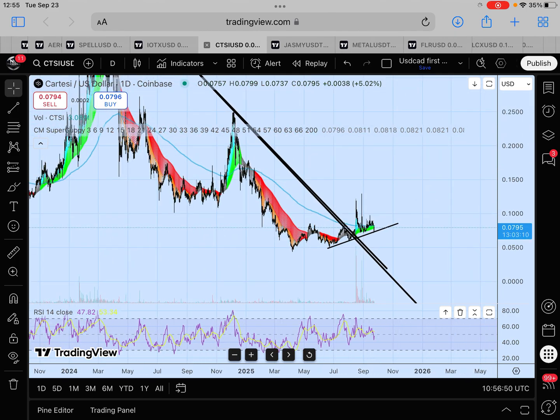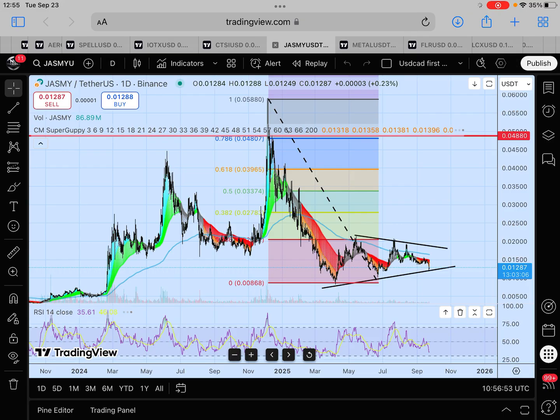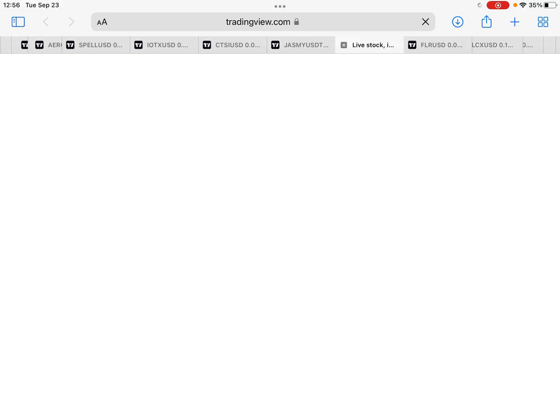So CTSI, not a bad risk to reward ratio on that. Jasmy was actually looking pretty good in a wedge. Needs to get over that 200 EMA before looking for an entry. Ultimately, you'd want to see it break and close above that 0.018. So that's a waiting game on Jasmy.